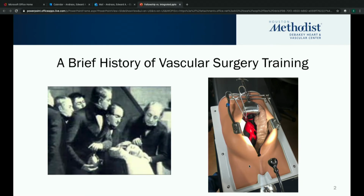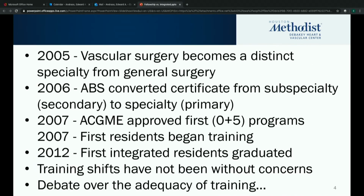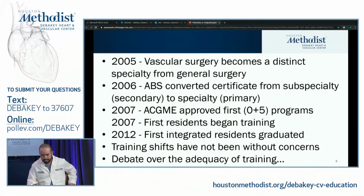And with that, when the ACGME was initiated in the 80s, vascular surgery training was officially started as a fellowship program. What that meant is initially it was a 5+1 model, meaning that people would do 5 years of general surgery and then would do 1 year of vascular.